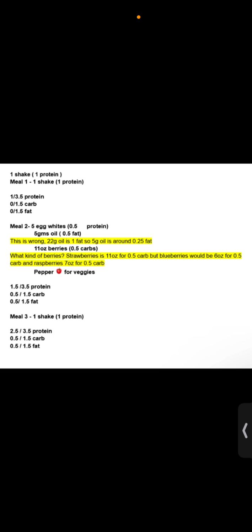5 egg whites, that's half a protein. 5 grams oil, that is 0.25 fat, not 0.5. 11 ounces, what kind of berries? Is it strawberries, is it blueberries, is it raspberries? We don't know, but I just assume it's strawberries. So we're at 1.5 out of 3.5 protein, 0.5 out of 1.5 carbs, 0.5 out of 1.5 fat. Actually, that's an error right there. It should be 0.25 fat, right, out of 1.5 fat.